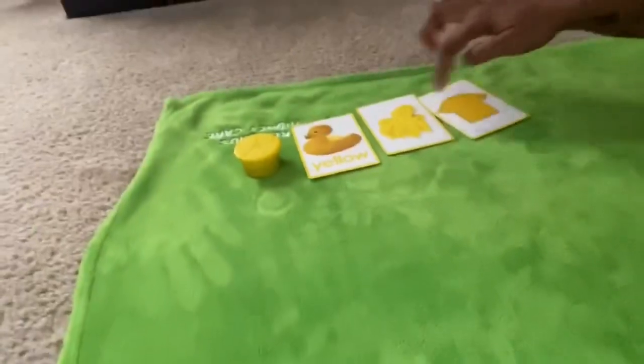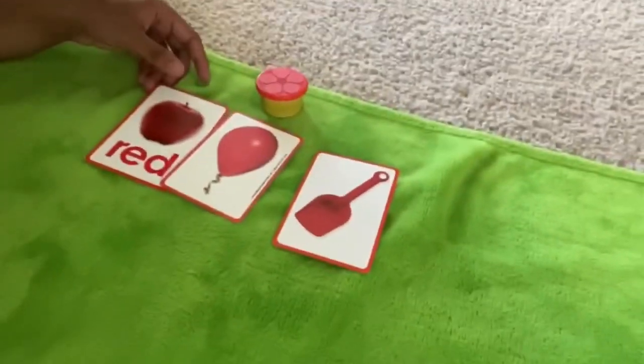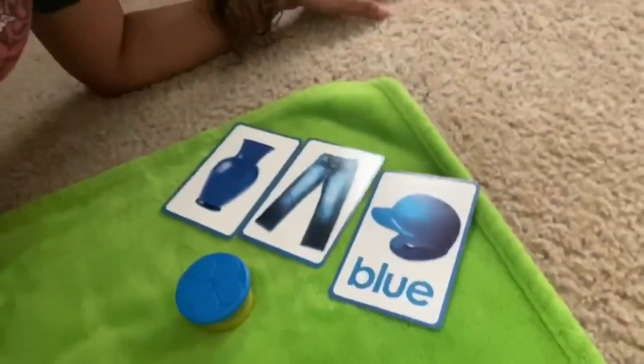The three colors that we are focusing on today: first is yellow. Here we have some flashcards, and right here we have yellow Play-Doh. Next we have the red station, and we have the red Play-Doh right here. And then we have the blue station. All right, so now we're gonna invite the kids into the classroom so you guys can meet them. Yay!